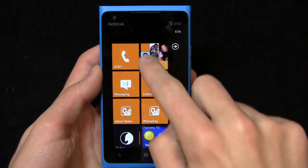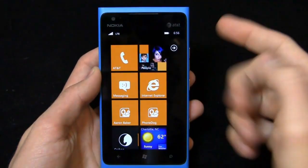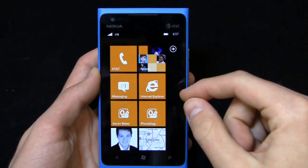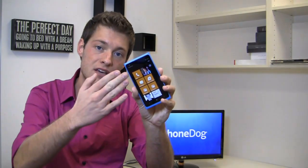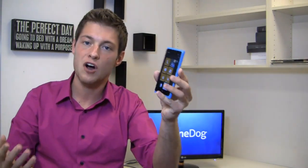One of my biggest pet peeves, I talked about this in day 1, is that you can't keep the notification stuff up top. You can't leave it up there. You have to drag it down and then it'll go away 5 to 7 seconds later. There's no setting where you can change that to leave, let's say, the wireless bars or the battery life meter, any of that stuff on the screen.